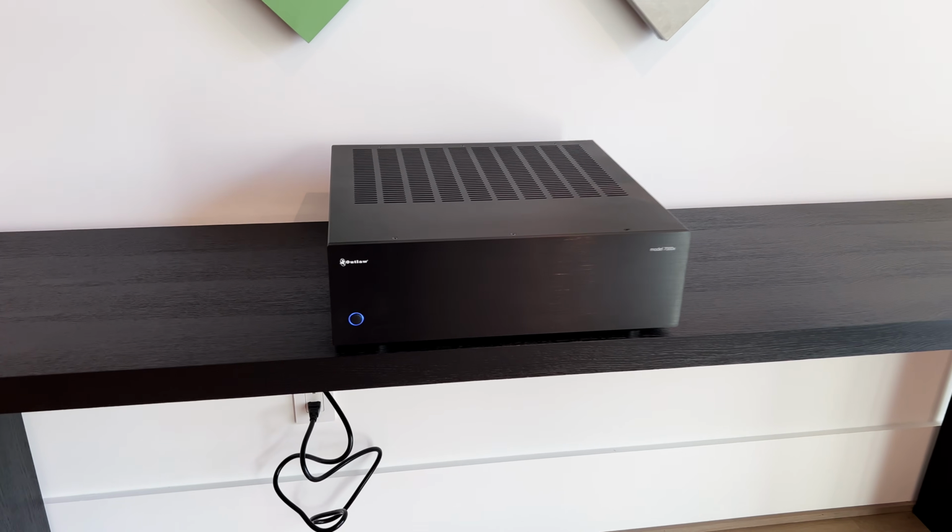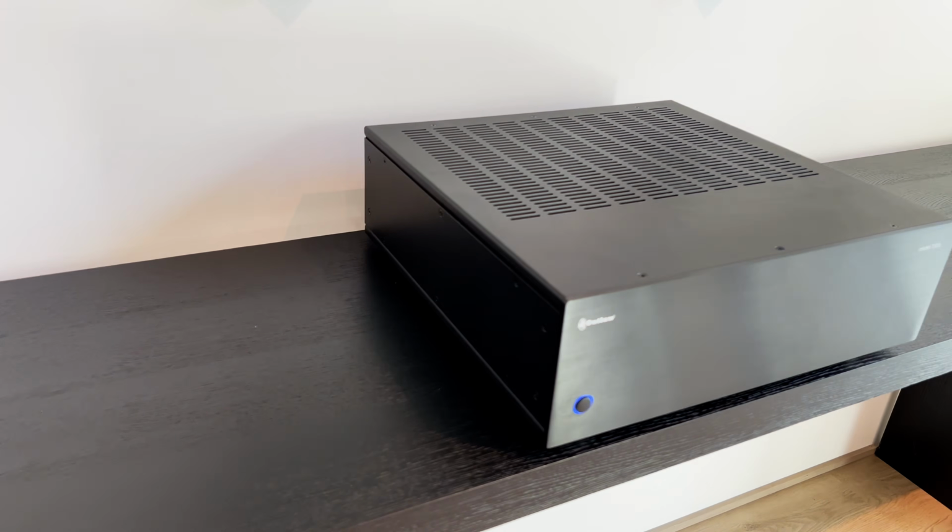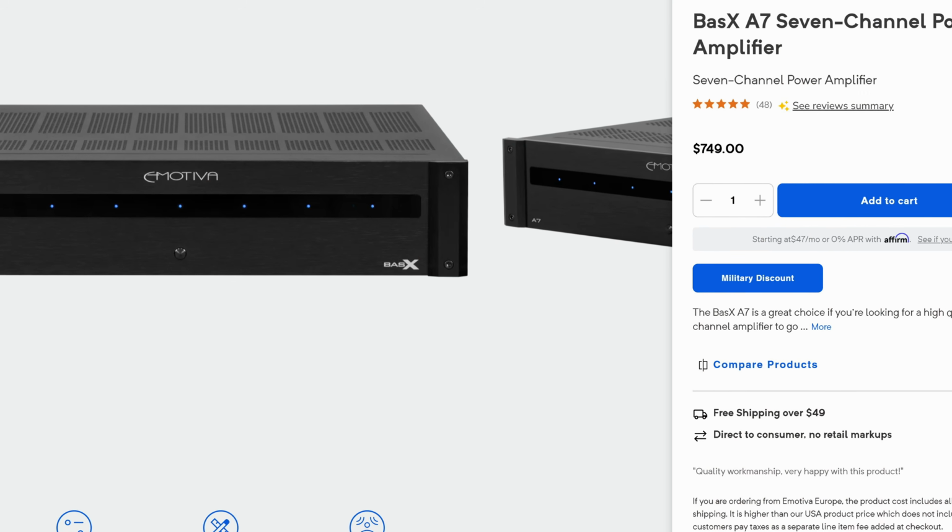I want to talk about amplifiers, and specifically I want to talk about Outlaw amplifiers. The fine folks at Outlaw reached out to me and asked if I'd be interested in checking out one of their amplifiers, and I said I'd be honored to. I've heard really good things about Outlaw, them providing some solid specs for the money, and something I would consider a step up from your basic Emotiva amplifier.